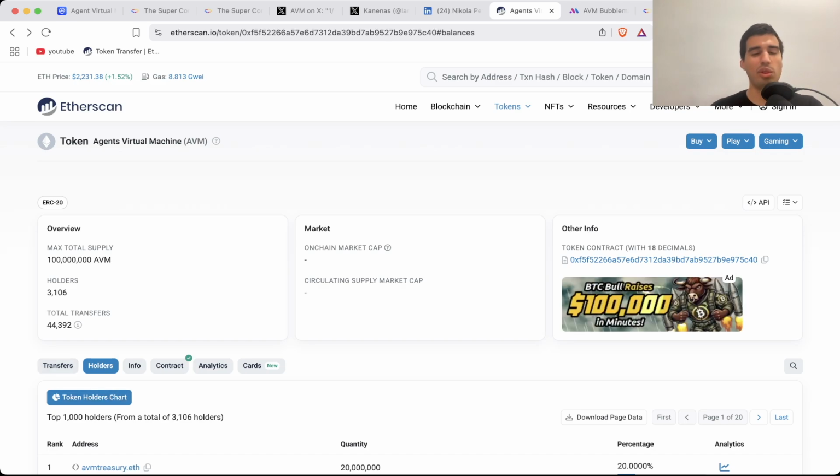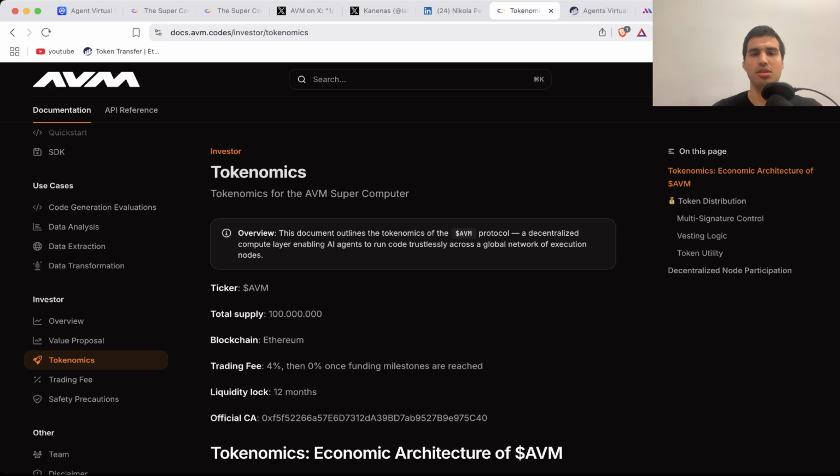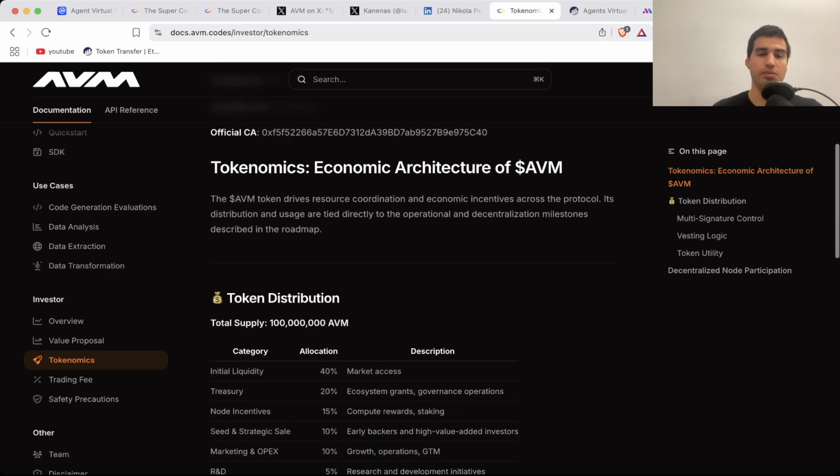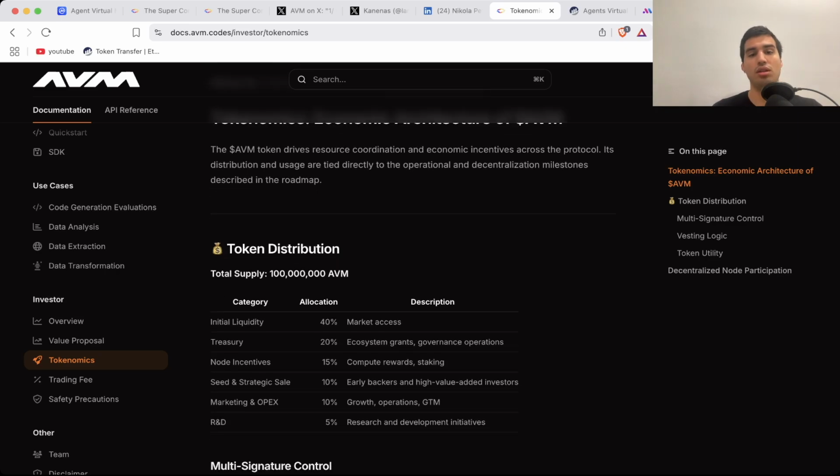This is the one thing that I want to say about the tokenomics. Let me just go over the tokenomics first, and then we'll go over the holders. So it is an Ethereum coin, trading fees 4%, and then 0% once funding milestones are reached. Liquidity is locked for 12 months.